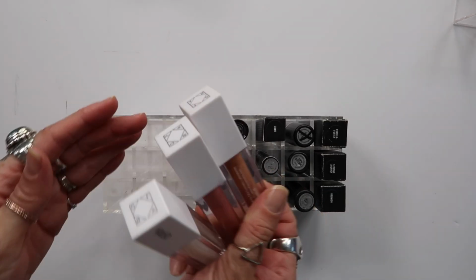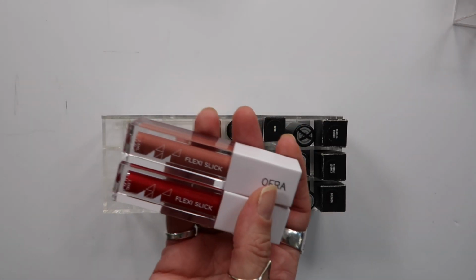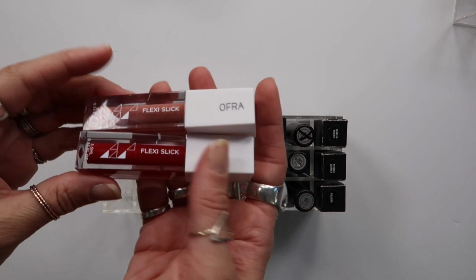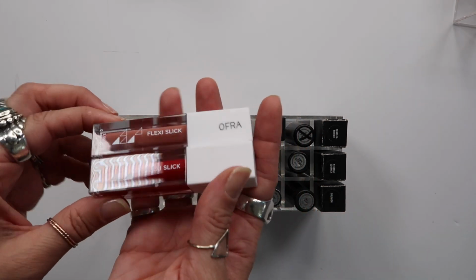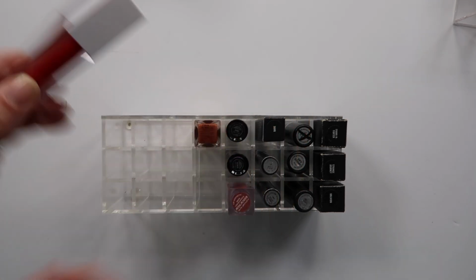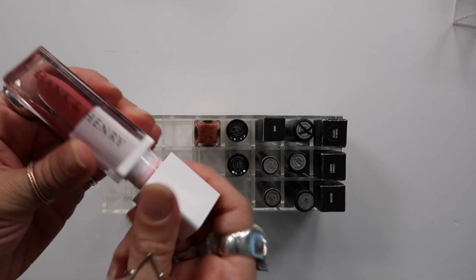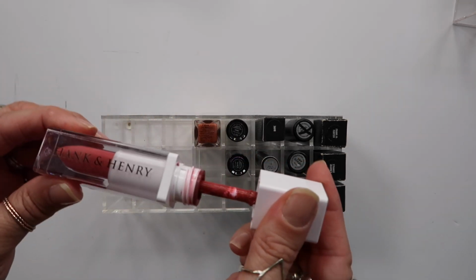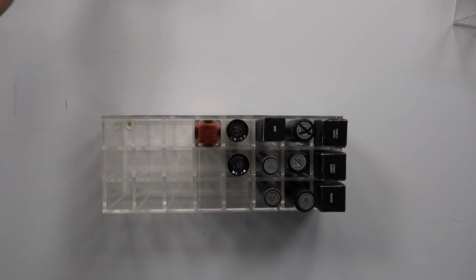Now let me put these aside because these are all glosses. So these are kind of interesting. These are called Flexi Sticks by Ofra. I didn't love the formula on these. They're liquid lipsticks, but they don't last all day. They're not meant to. I just didn't love these, so these can go. Here's another one that can go. This is a Hank and Henry liquid lipstick. I love this packaging, by the way. It was good, but it can go.